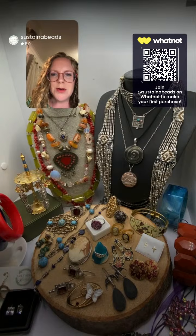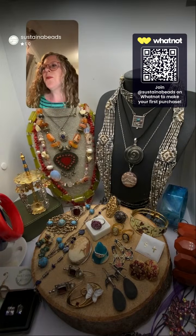Now I've somehow pinned something, so we'll see what happens. I don't know what that means. We'll see what happens when I run something.